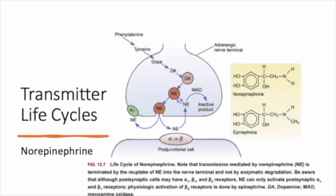Norepinephrine is a little bit different. Remember that this cycle is going to start with the synthesis of norepinephrine, and this is really from a series of precursing events. The final step of synthesis will take place in the vesicle where norepinephrine is stored, and then it's going to be released. It's going to bind to the adrenergic receptor, and it will interact with a postsynaptic alpha 1 and a beta 1 receptor, not beta 2 receptors. And it can also interact with presynaptic alpha 2 receptors.